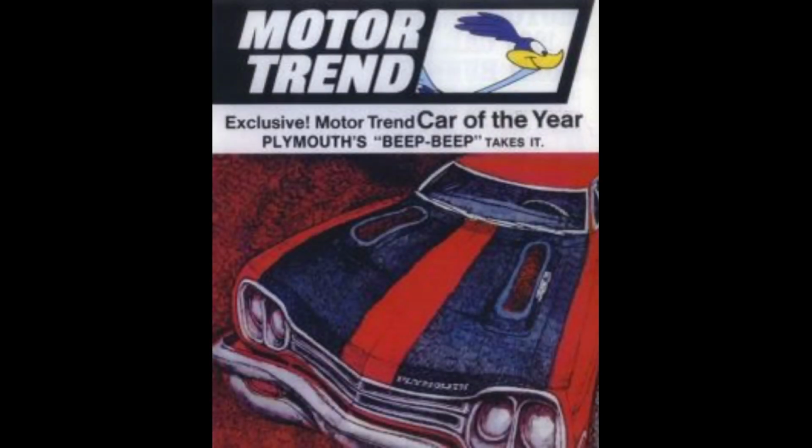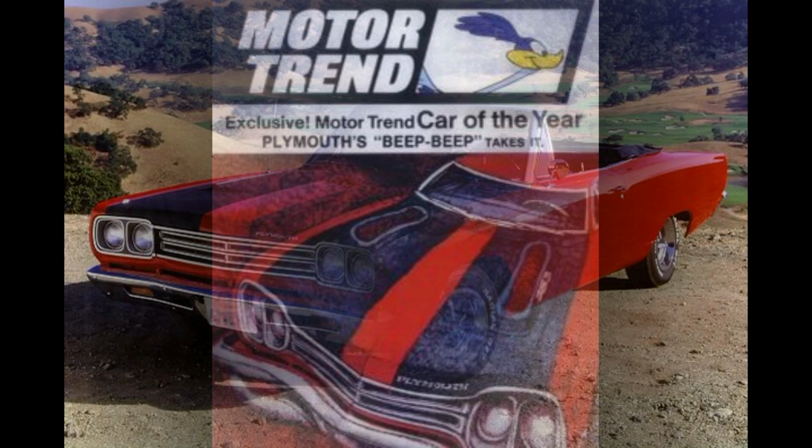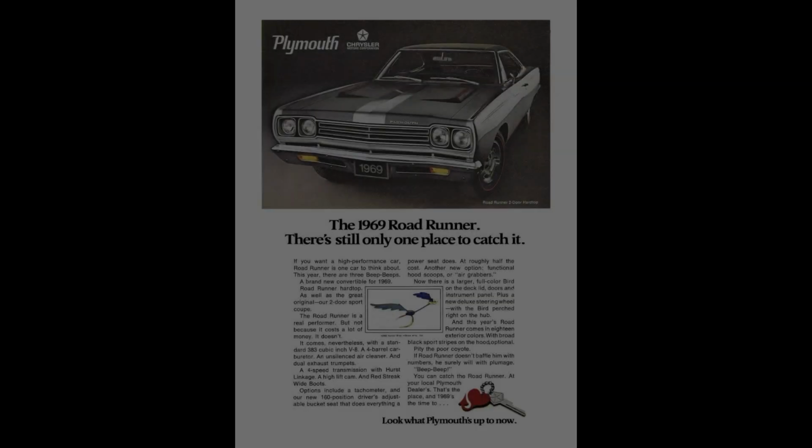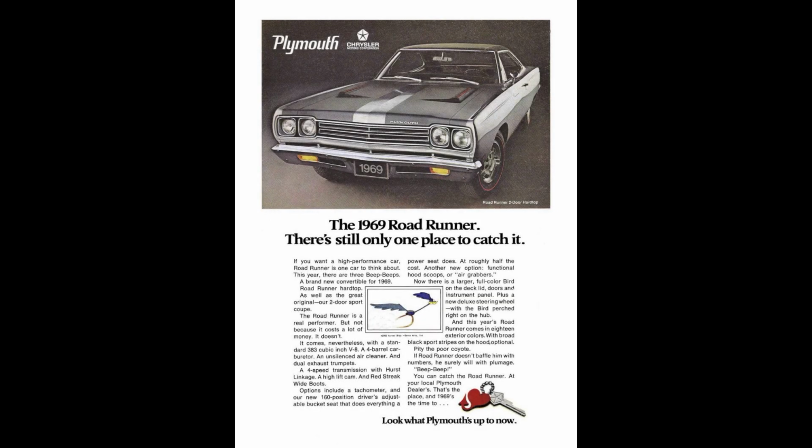Because this new model made such an impact on the market, Motor Trend magazine selected it for their coveted Car of the Year award. The 1969 Roadrunner would follow the same basic formula as its predecessor. However, a third body style, a convertible, was now proudly part of the Roadrunner family. This formula, known as the budget supercar, was very successful for Plymouth.